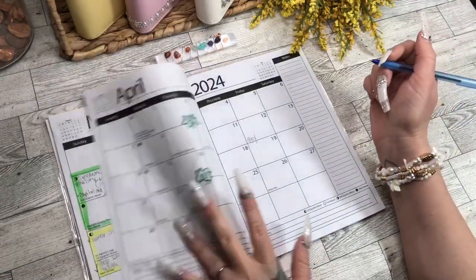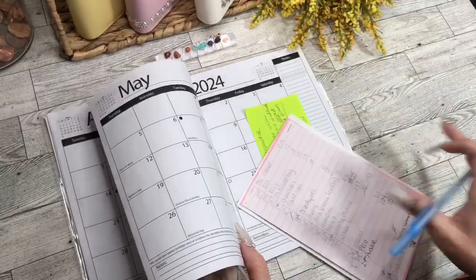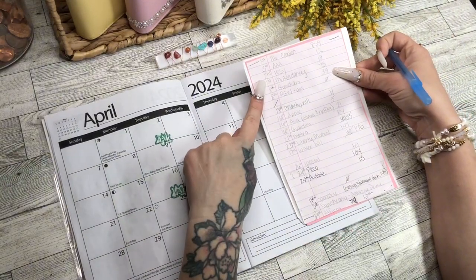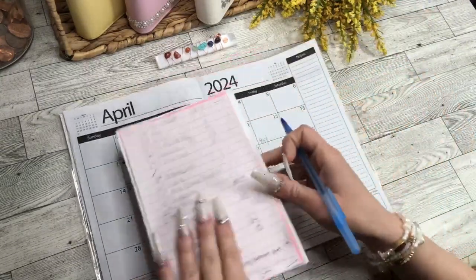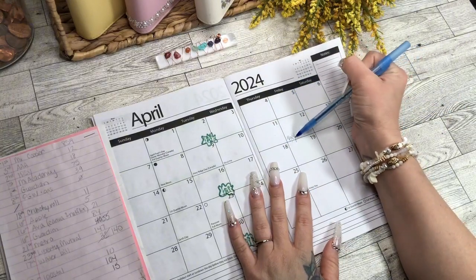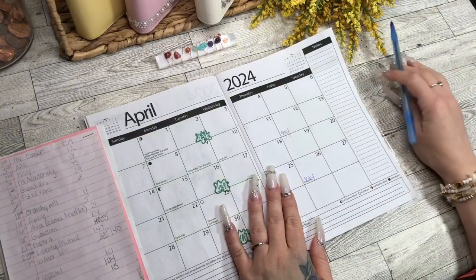So let me see. Let me grab my cheat sheet card. This is all of my bills with the due date and the amounts that come out. So I use this to create my monthly overview. So let's get into that. All right, so the 12th will be my next pay period, and then the 26th will be my last pay period.